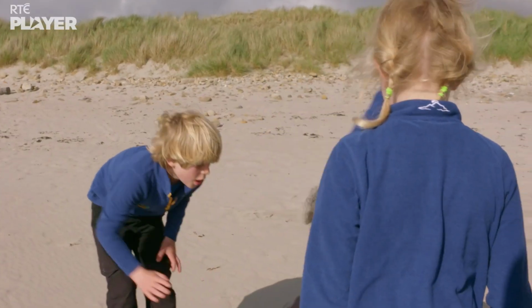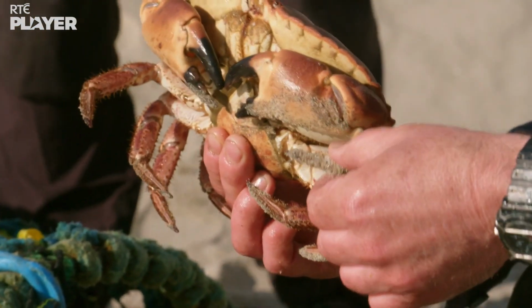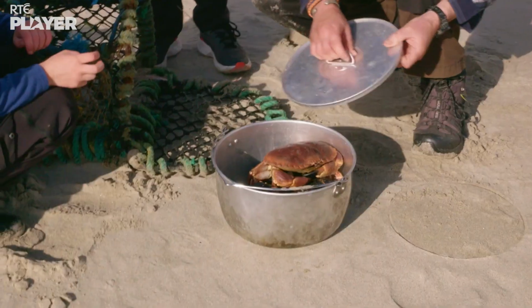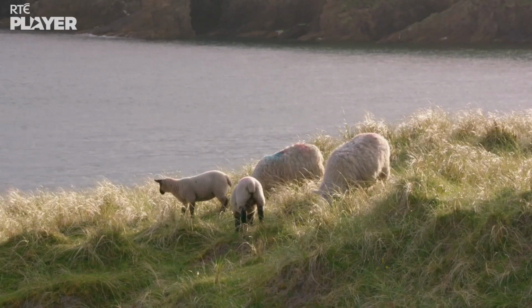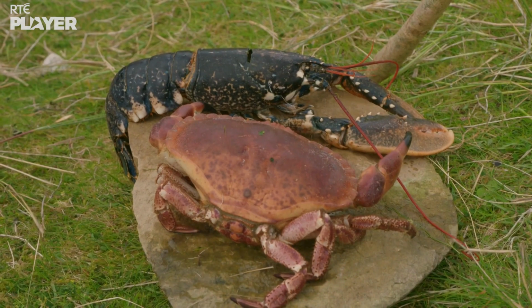I've never seen a crab so big. There is a lot of strength there. You can feel it in its legs. That's a tough one. Okay, let's put it in the pot and bring it back up, okay? Rather than putting the shellfish into boiling water to kill them as some people do, I've used a knife first.